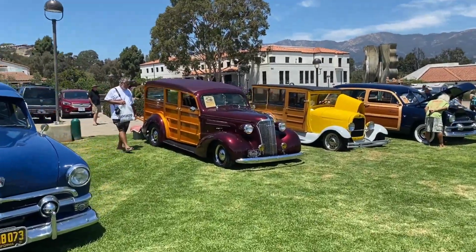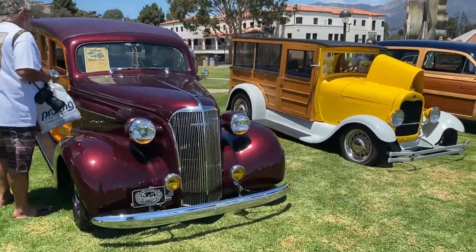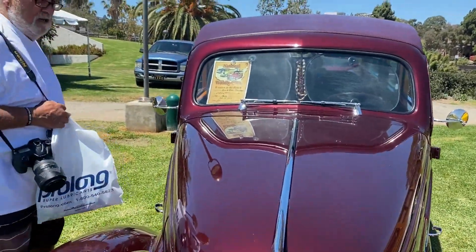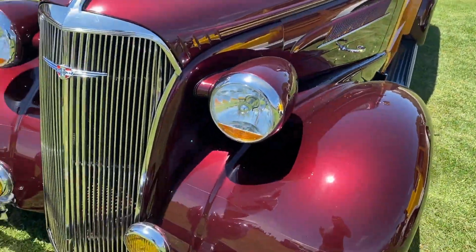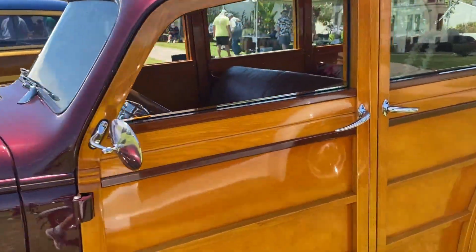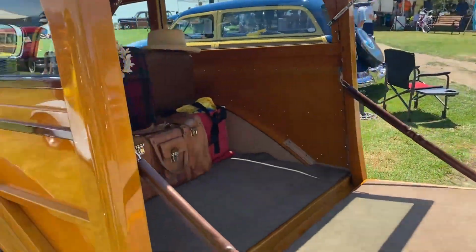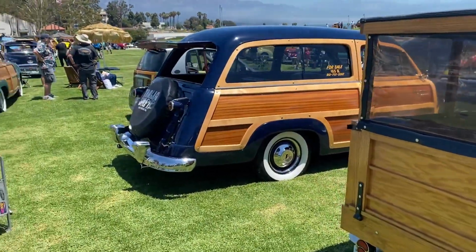Ooh, this is different. This is really different. What do we got here? What's that, a 39? 37. Oh boy, that's pretty. My God. Hey, that looks like the color of your car. Man, that's nice. Chevrolet. Oh man, there's a Hawaiian dancer again. Man. God, these cars are just pristine. Oh my God. Gorgeous.